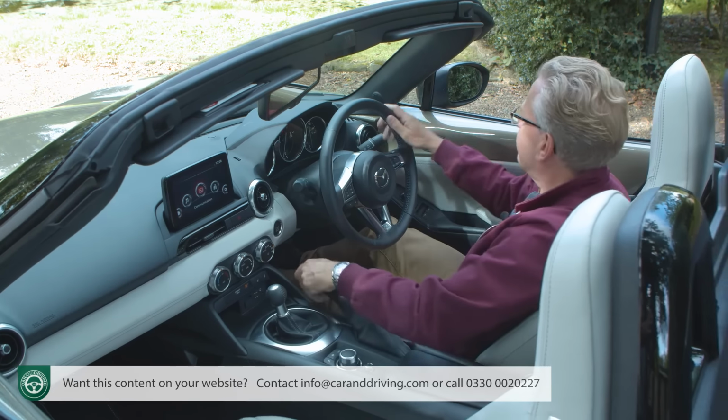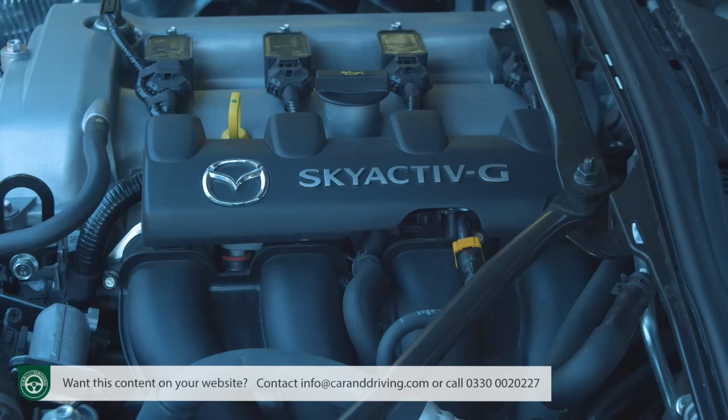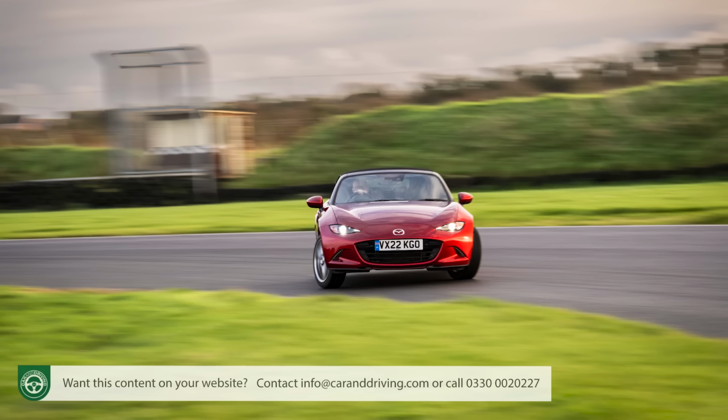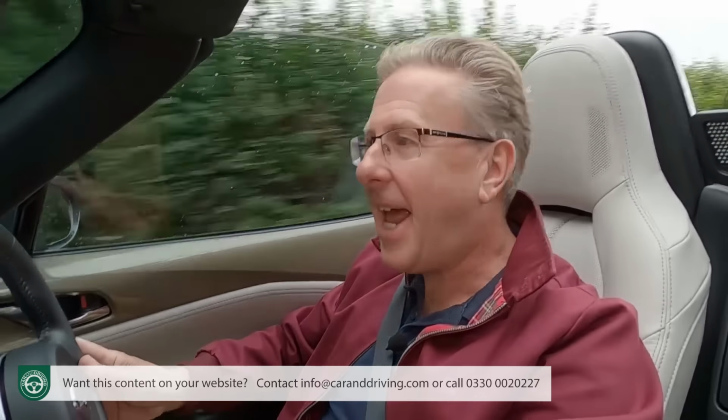As you may have seen in our introduction, two key updates have usefully upgraded this ND series MX-5 since launch. The first enhancing things beneath the bonnet, and the second aimed at further perfecting handling prowess with a clever Kinematic Posture Control system. Now we'll get to that in a minute, but we'll start with the engines on offer. Both the available 4-cylinder Skyactiv G units remain normally aspirated and defiantly unelectrified.